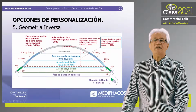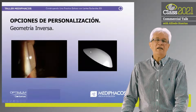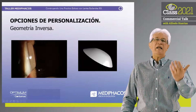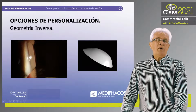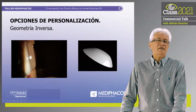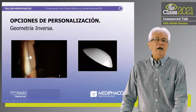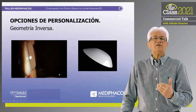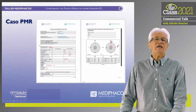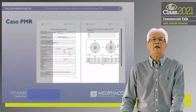And so, in this slide, you can see a lens that is adapted in our institute. Next to it, you can see what the manual brings. Note that the silhouette of the lens is a very flat sigmoid. And so, with the SG lens, you can customize this type of case that you can see. Here you can see the order of our patient. We are going to do an expanded tour of this.